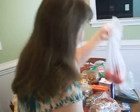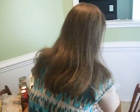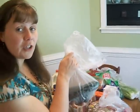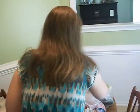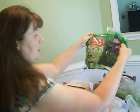I found all this great fruits and vegetables. This was 4 for $1 for all these tomatoes. It was 3 for $1 for the cucumbers. 2 for $1 for the celery. And each of these packages were 50 cents. Got the organic green beans and the hearts of romaine.